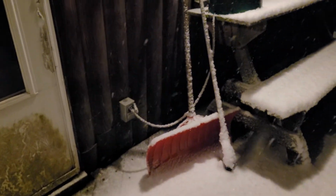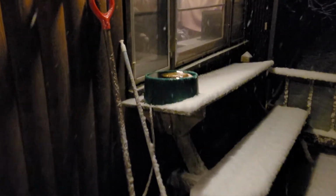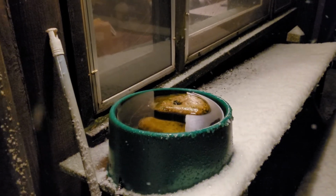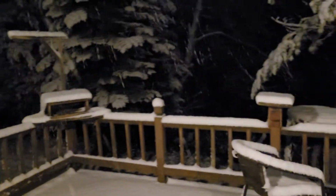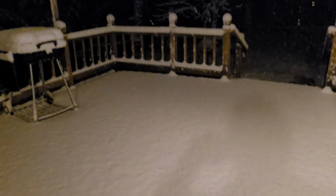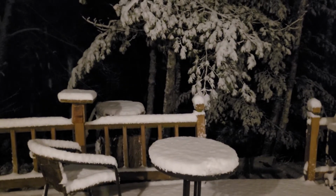Also, don't worry, the birds have their wonderful heated dog dish that serves as a bird bath, so they appreciate it all winter. Anyway, if you live someplace that doesn't get this white stuff, there you go. Here's some snow for you.